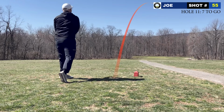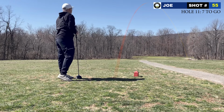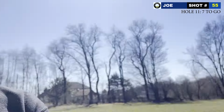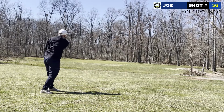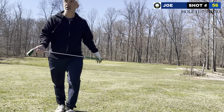Back to the creek again. Did I get in the creek this time? I am nothing if not consistent. That's exactly where I hit it last time. Nope. All right, we make it over again, and this is a much better shot. Right on the green, we should be in good place for birdie.